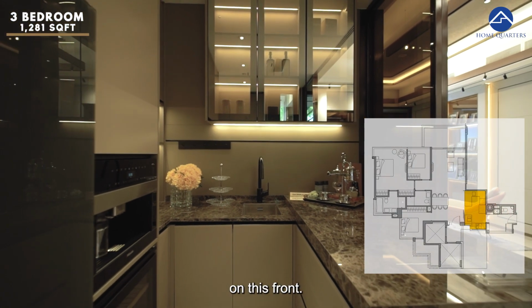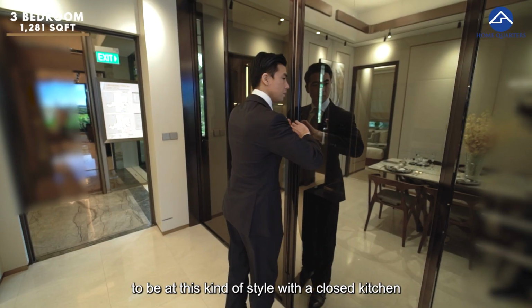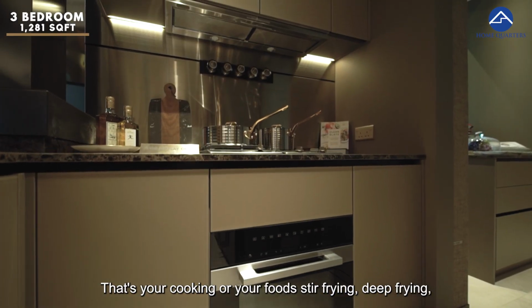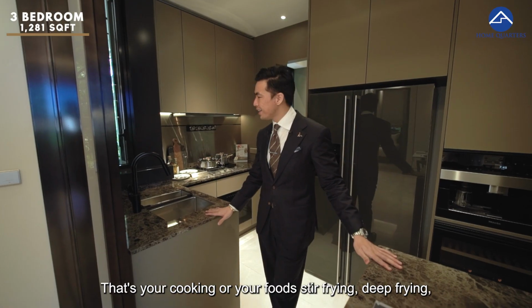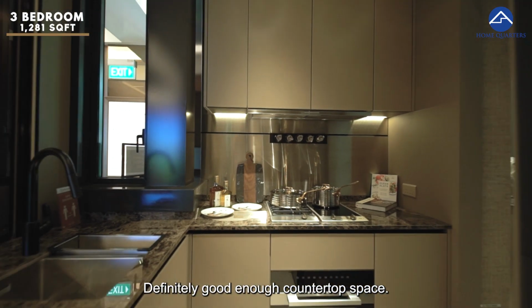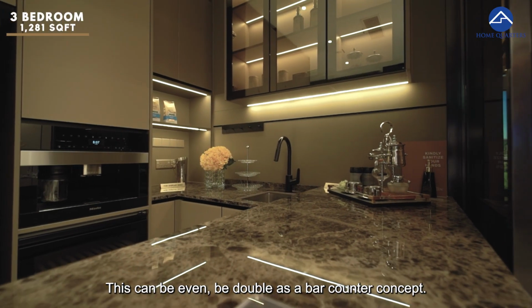area on this front. This is the first time we have seen layout of a kitchen to be at this kind of style with a closed kitchen sliding door. As you are cooking all your food, stir frying, deep frying, you have the ventilation window on this front as well. Definitely good enough countertop space. This can even double as a bar counter concept.